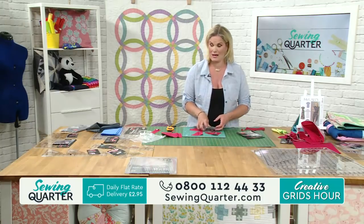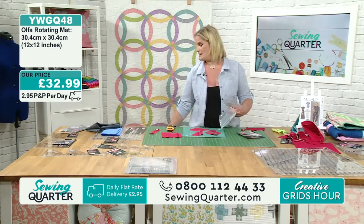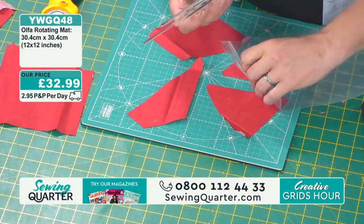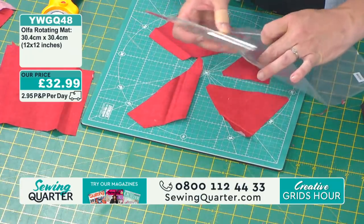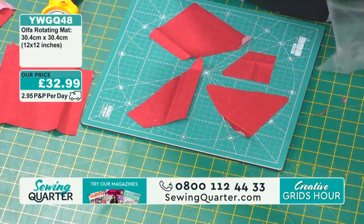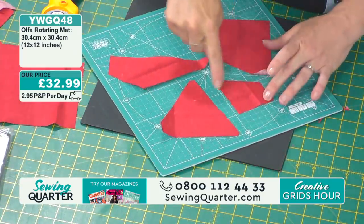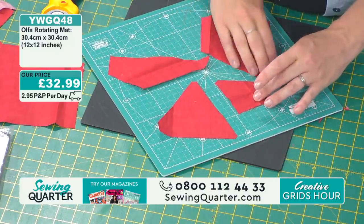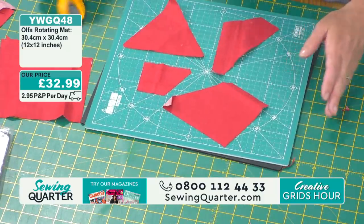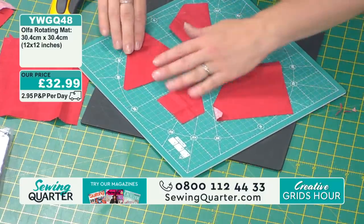Now, the rotating cutting mat, I think we can all agree, was fab then. It just made life so much easier. It's limited in stock. Lucy uses it every time. So if you want the rotating cutting mat, it's $32.99, but it really does make life safe. It means that you don't have to keep moving your fabric. You know, once I placed those strips down, I didn't have to move them again. I just went, look at all those different angles that I wanted to cut at accurately and safely. Don't do that awkward sort of cut. Do it so that you just spin it around, a triangle, for instance.